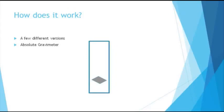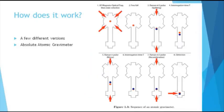These are pretty accurate. The current state of the art for absolute is what's called an atomic gravimeter, which is where you have a cluster of atoms held in a laser trap in a vacuum. You then turn it off to let them fall. You then hit them with a laser to cause them to break apart, so you've now got different masses happening. They'll fall under gravity, and at the bottom you hit them with another laser to recombine them, and then look at the differences, and so you know what happened. You know that gravity was the same, but the masses were changing, so you can work out what gravity was at the time. And these, again, are super accurate.